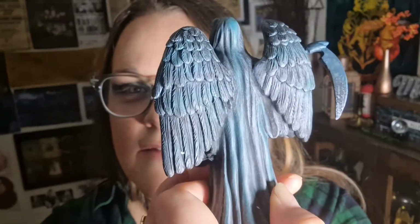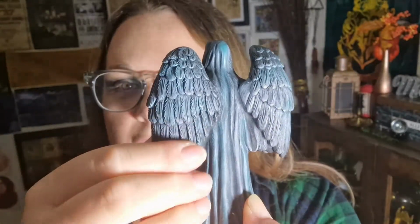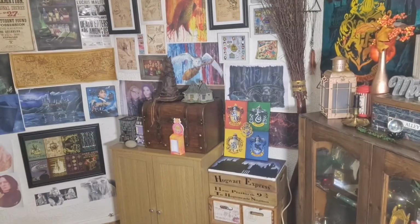Look at those wings. Oh, I keep knocking that off. Stop it, Susie. We've got a pin again. They like their pins. This is a one-pinned pin. And this is a very cool pin.